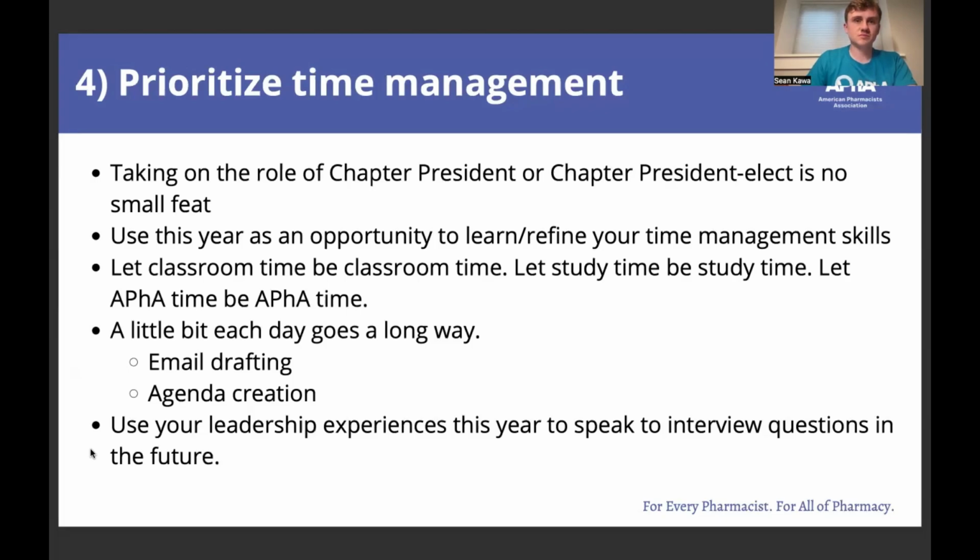My biggest advice to chapter presidents is always let classroom time be classroom time, let study time be study time, and let APhA time be APhA time. Clearly define those times on your calendar and stick to that, because it can be really easy to let the demands of each of those atmospheres bleed over into the other one.